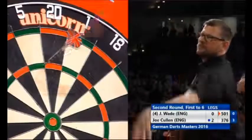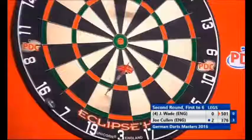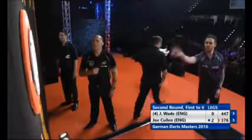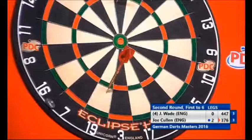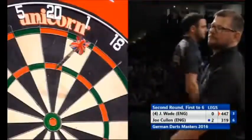And you mentioned when Joe Cullen first burst on the scene. You're sort of going back to about 2008 there, isn't it? I think it was called New Kids on the Oche, a bunch of youth players. He actually finished higher than Michael Smith in the group stages, did Joe, 57. Only beaten in the final of that tournament by Aaron Monk.